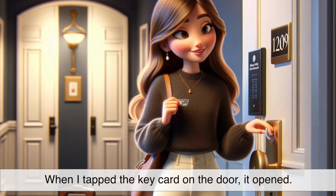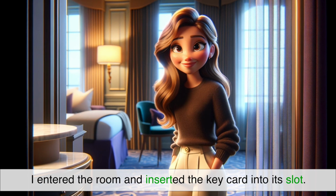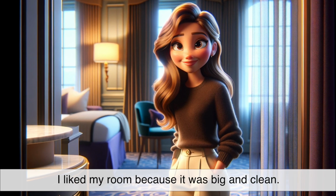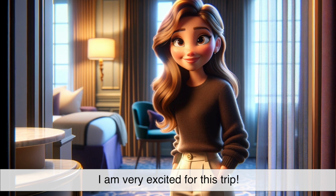When I tapped the key card on the door, it opened. I entered the room and inserted the key card into its slot. The lights in the hotel room turned on. I liked my room because it was big and clean. Now I will change my clothes and go out for dinner. I'm very excited for this trip.